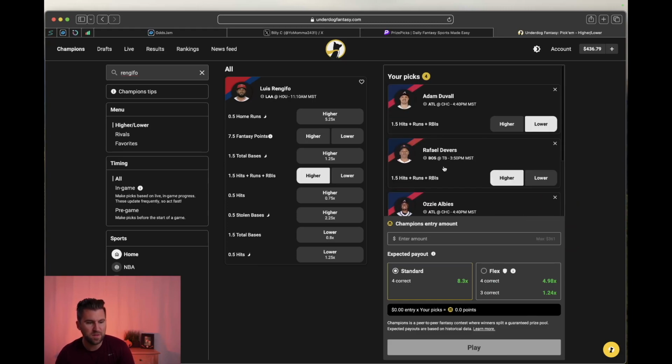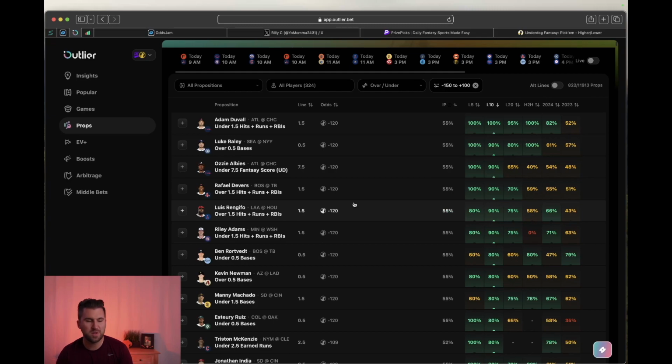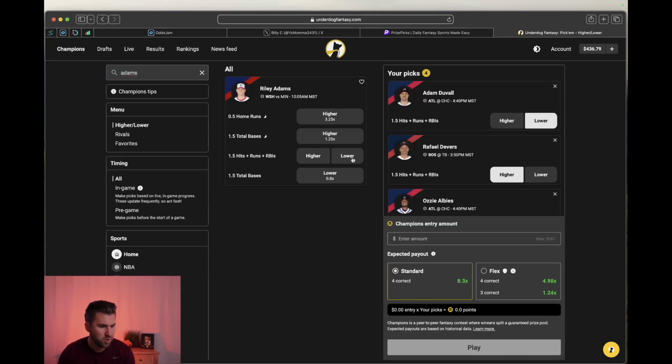If you wanted to dive a little bit deeper in the weeds, this is another way you can. OddsJam goes strictly based off data, whereas Outlier is looking more at some of the matchups and maybe the most recent 10, 20 games. So whatever you really prefer, choose your own adventure is how you can go about this.